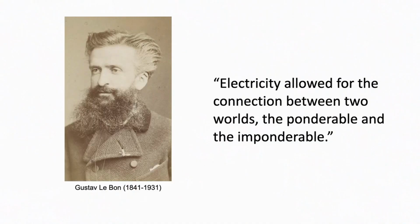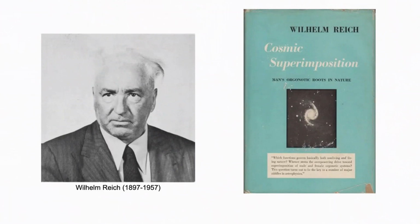When I was gathering material for my paper, The Revival of the Science of Electricity in the Digital Age, I found a guy that had all the gems I've been waiting for my whole life. His name is Gustav Le Bon. He came up with the statement that electricity allows for the connection between two worlds, the ponderable and the imponderable. That's exactly the theme here. Electricity is the gateway. And Reich was the one that really quantified the whole thing in my mind.